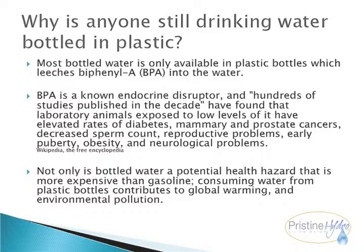Not only is bottled water a potential health hazard that is more expensive than gasoline, consuming water from plastic bottles contributes to global warming and environmental pollution.